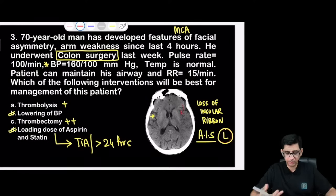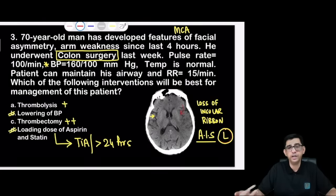If I come back to the original slide, I'll just make you go through the question once again. We had a 70-year-old patient with features of MCA territory stroke. Is it a hemorrhagic stroke? No, because I cannot see a hyperdensity. So I'm assuming this would be a feature of acute ischemic stroke. And it's not that I'm assuming, it's a clinical diagnosis, because lots of times the features of stroke will take some time to appear, which is why we ideally prefer to go ahead with a CT angiography.